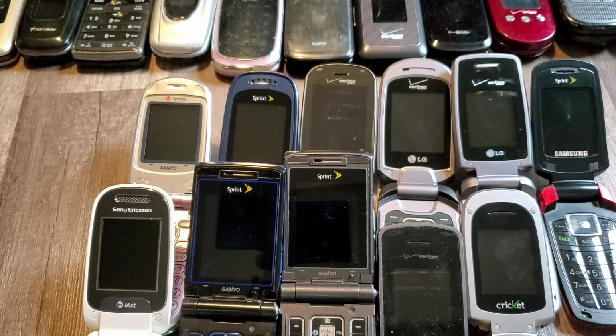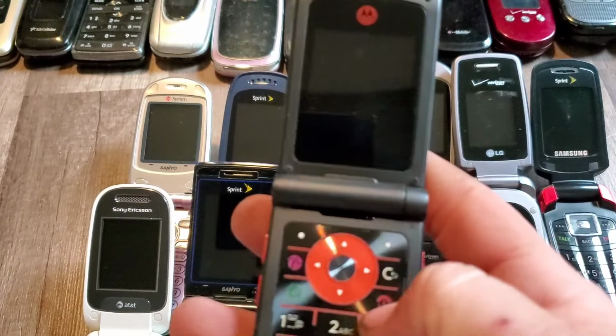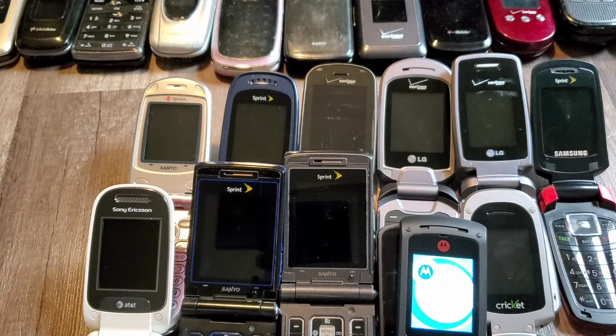And then a Motorola W490 with T-Mobile. It has the orange accent, so it's black and orange. Should power on. I'll have to turn some of these off now because we're getting a stack. Here's a ZTE Alcatel One Touch 665A on T-Mobile. The front display on this phone doesn't work.